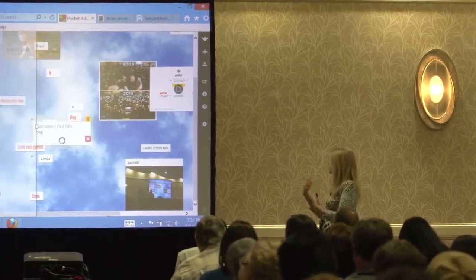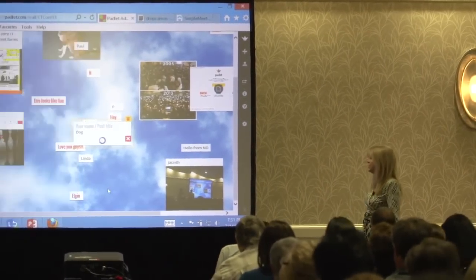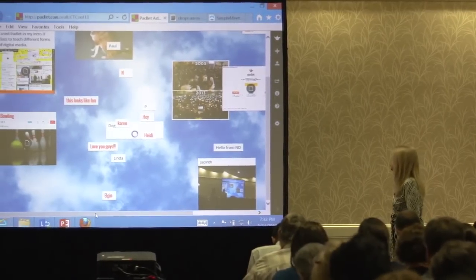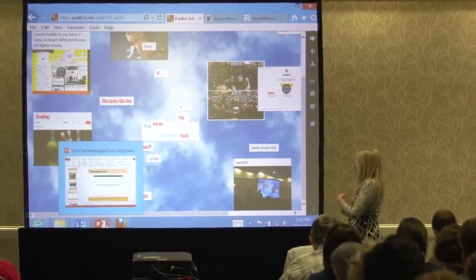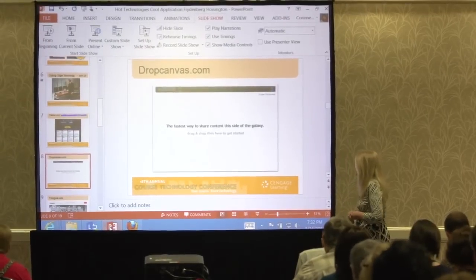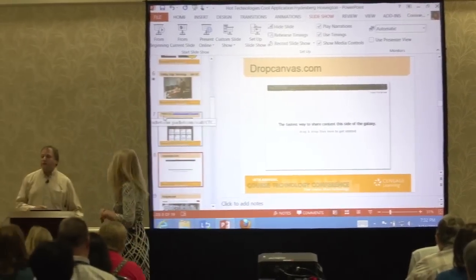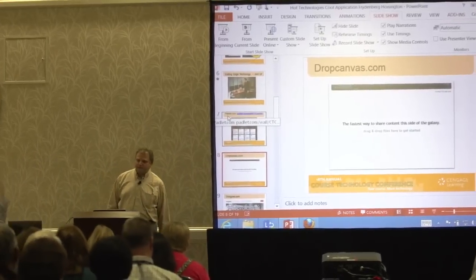Drop Canvas can do Word documents, Excel documents, images, videos, anything right here that you want to share. So easy, it can do multiple images at one time at Drop Canvas. So it's kind of the easiest way to share anywhere this side of the galaxy. You drag and drop, you get a link, you're done.